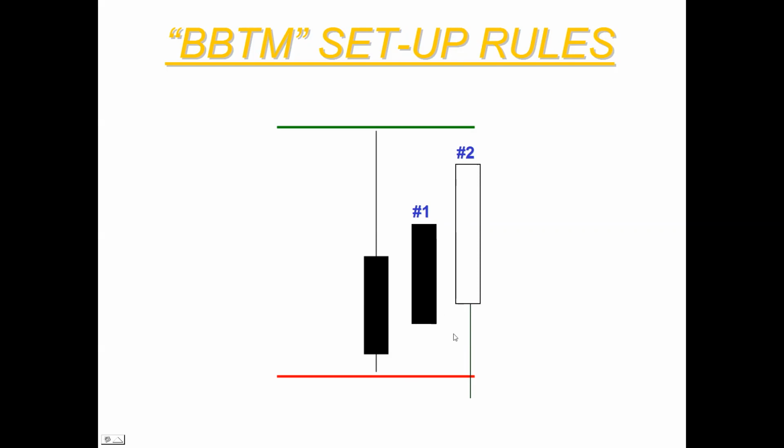Now, you'd say, well, yeah, but the candle intersected. So doesn't this negate everything? No, remember, we're only focused on the closes at this point. For all intents and purposes, you could have a dot graph and just see the dots. Where does the close on the dot appear? It would be right here, and right here. All right, so once you have that in place, this is your setup. Now you're all ready to go.